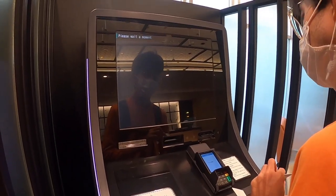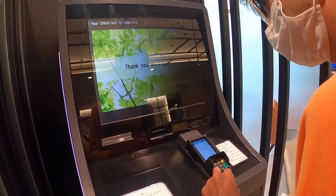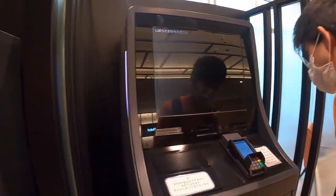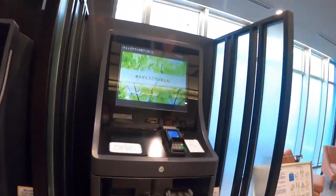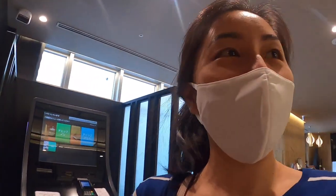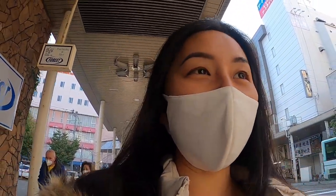Please wait a moment. I guess you could do one at a time. Thank you very much for your stay. So that's how you check out now. You just put your room card in this ATM looking machine. That's pretty cool. So we are walking to the train station now.